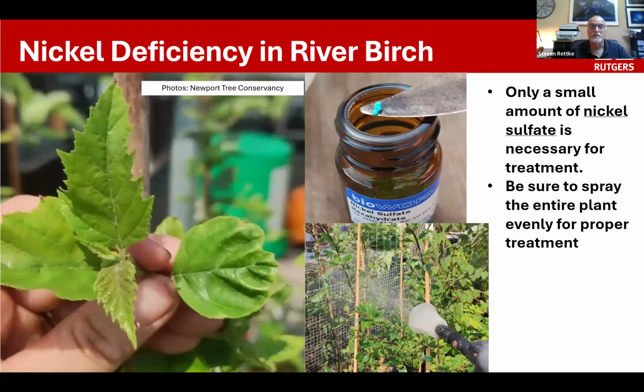And this is showing you the nickel sulfate again, and you can spray it or drench it. I just have to make you aware that information is available if you want to apply this, and just make sure you use the proper quantities because, as I already indicated, you can create phytotoxicity with any kind of over application of the nickel sulfate.